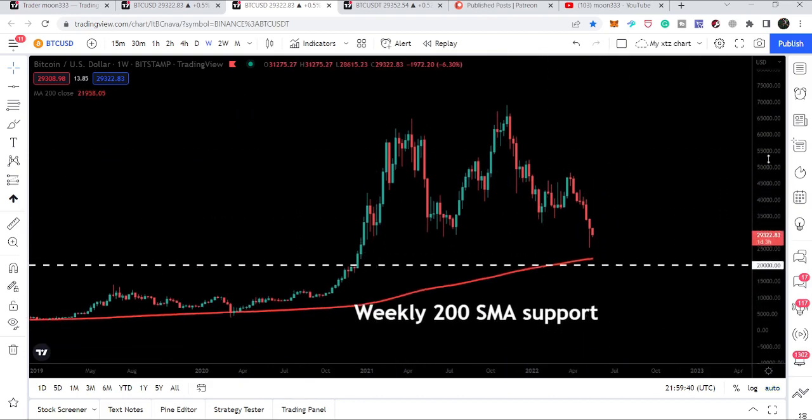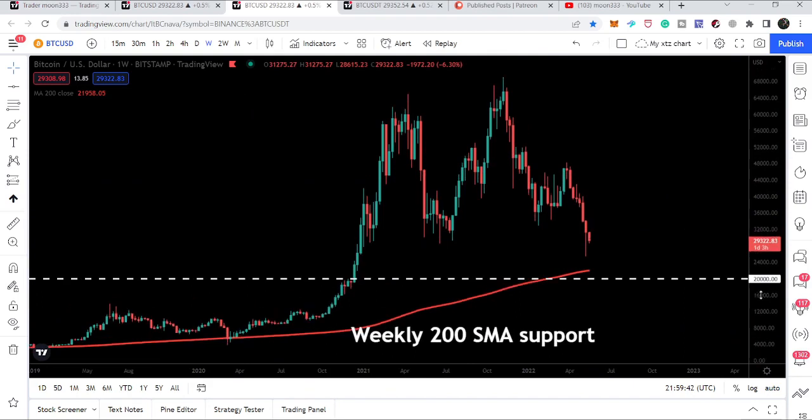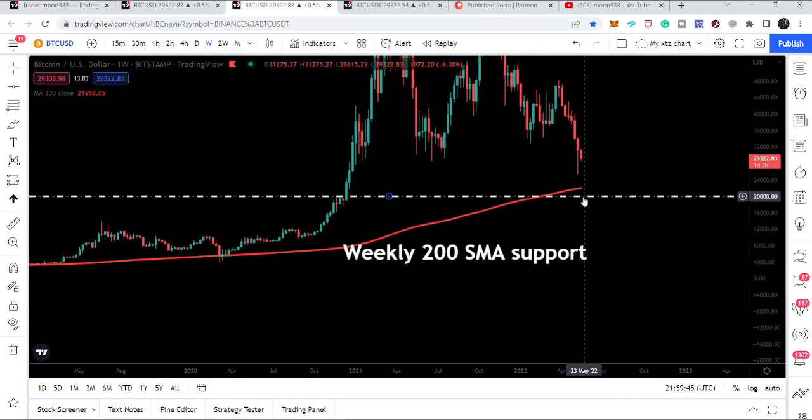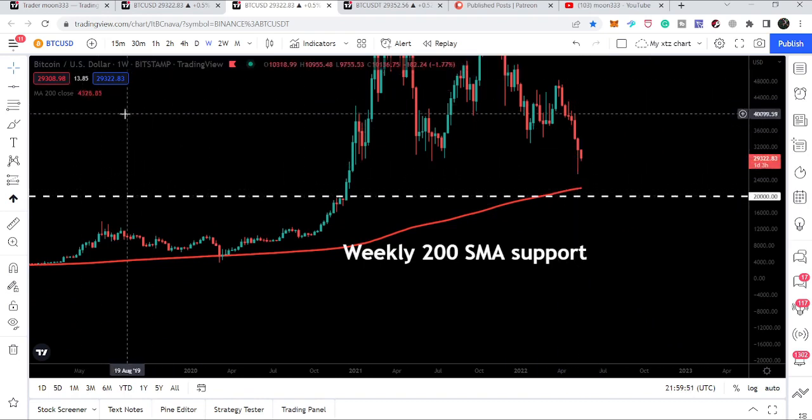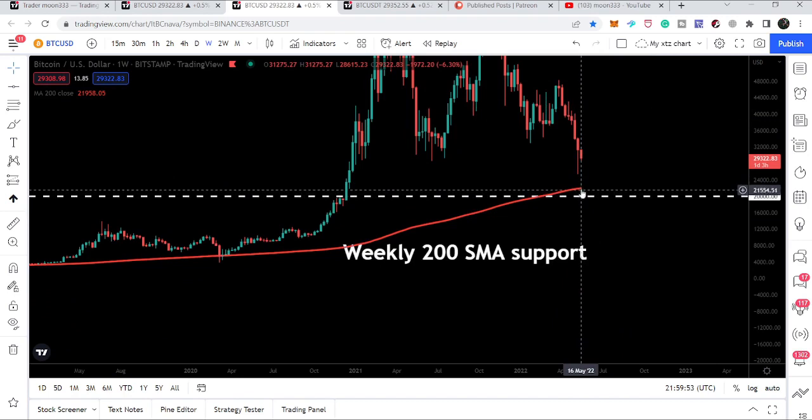Yes, it is possible that we may have a bit longer spike up to this previous high, that will be $20,000. Now right now we can see the value, you can watch the value by the way here, of this 200 weekly simple moving average, that is at $21,958 as per the Bitstamp exchange, and very, very close to $22,000. And this is the support of $20,000.